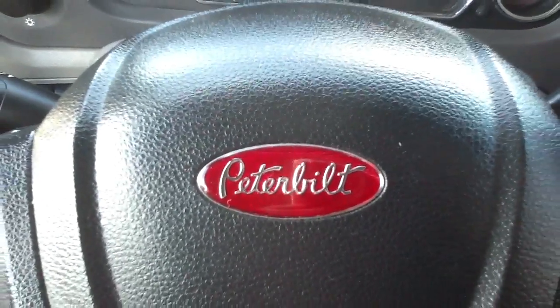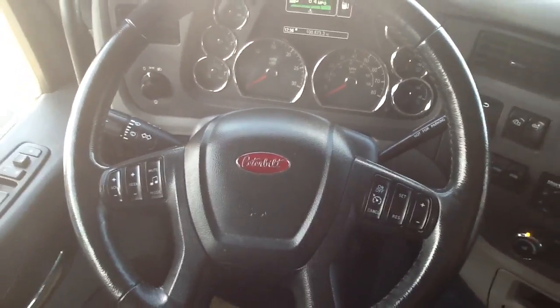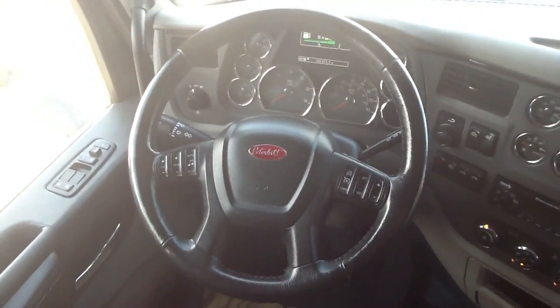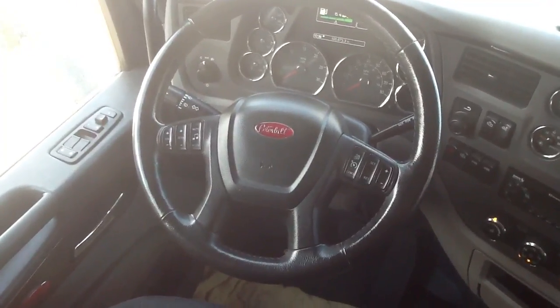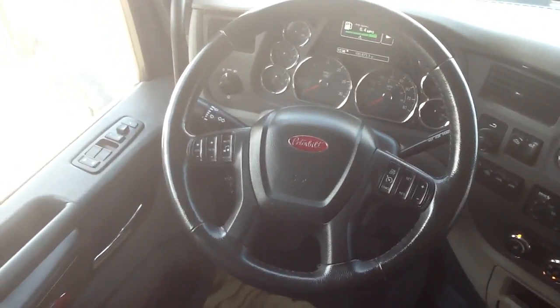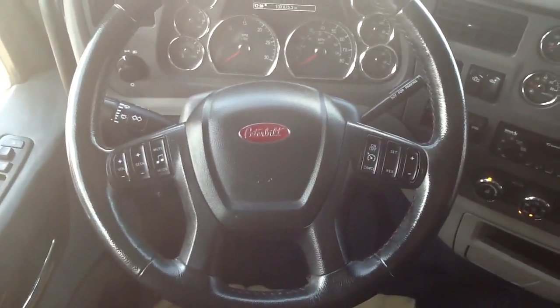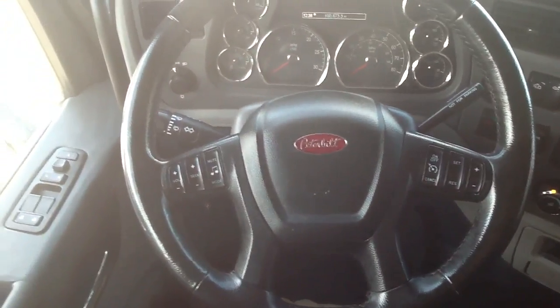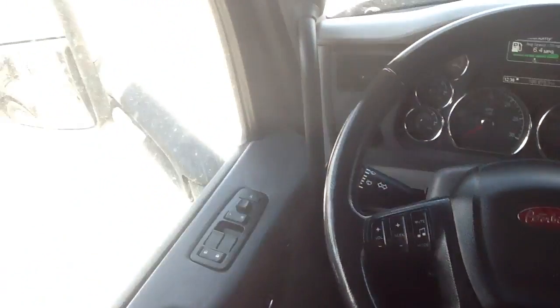Alright, so we're inside of my new 2012 Peterbilt 579. It's got a couple upgrades. I guess they call this owner-op spec. It's got a couple of bells and whistles that our regular 579s don't have. Notice here on the steering wheel I've got steering wheel controls for the radio, cruise control. Got electric windows, door locks, and electric mirrors.